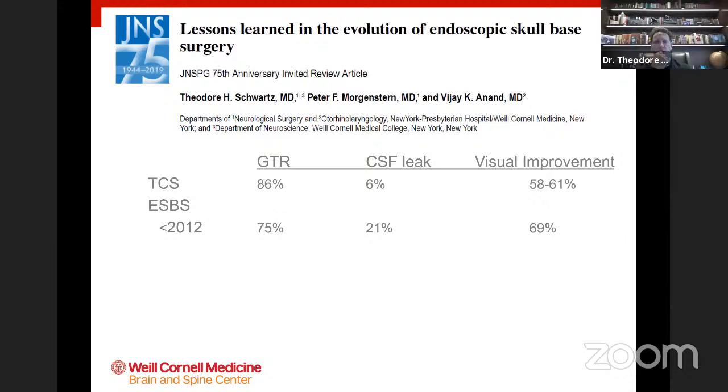We wrote this paper in the Journal of Neurosurgery, again, looking at our results, showing that when you compare the endonasal results, they've gotten better. In the 5 years from 2012 to 2017, the gross total resection rates are as high or higher than a transcranial surgery, as you see here. And the CSF leak rates in some centers have gone down to 0% compared to 6% for transcranial. And before 2012, the endoscopic rates were just too high.